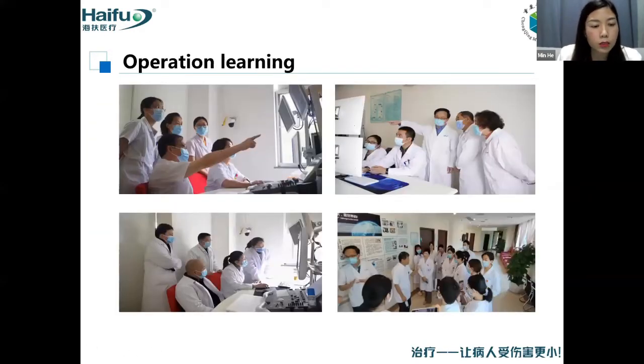And we also have the opportunity to enter the operating room to learn and to observe the real treatment and the reaction of the patients. And also our teachers can explain how to operate, how to do the HIFU, how to do the procedures, and how to deal with the reaction of patients.